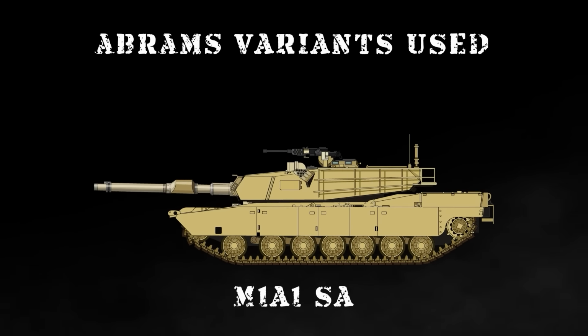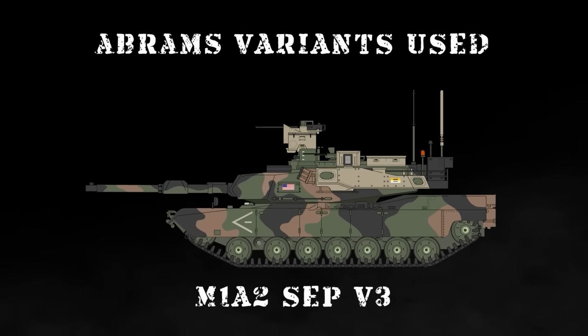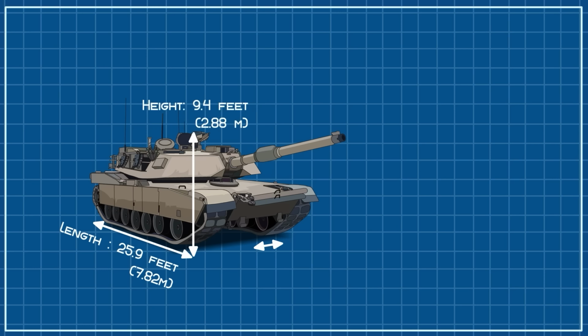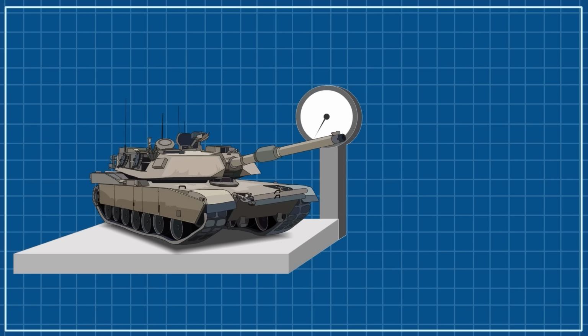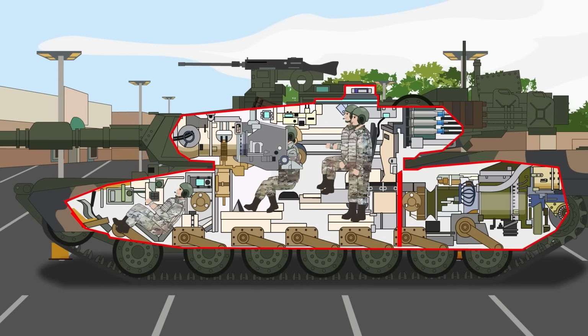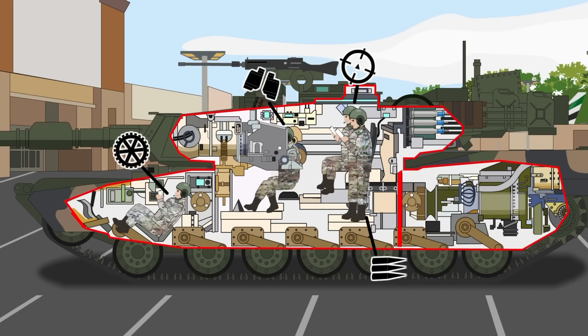Nowadays, the U.S. Army Tank Corps is principally made up of M1A1 SA, M1A2 SEP-V2, and M1A2 SEP-V3 Abrams. The M1A2 is 11.9 feet or 3.65 meters wide, 9.4 feet or 2.88 meters high, 25.9 feet or 7.92 meters long, and it weighs around 69.5 U.S. short tons or 63,000 kilograms. It's manned by a crew of 4, which includes a commander, gunner, loader, and driver.